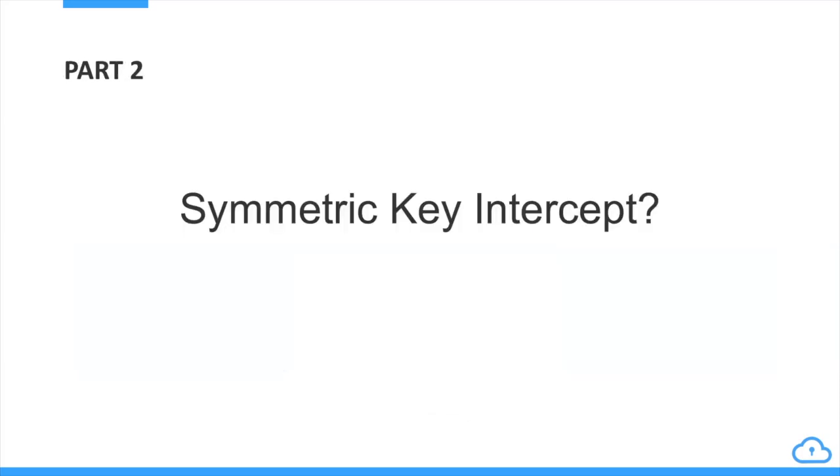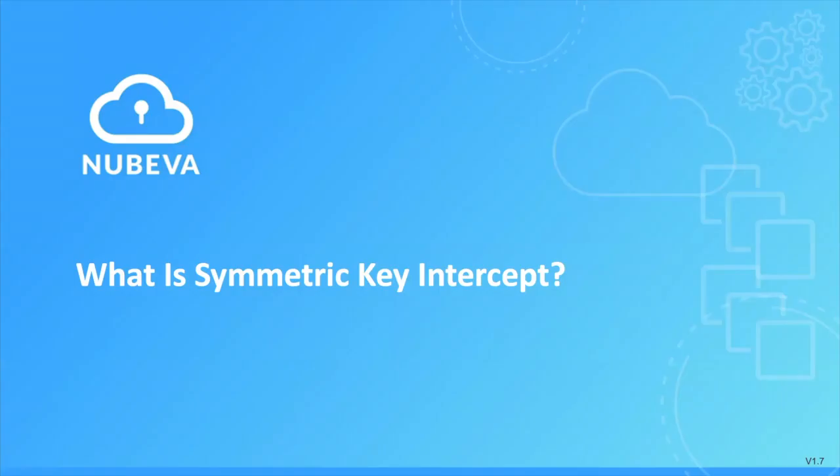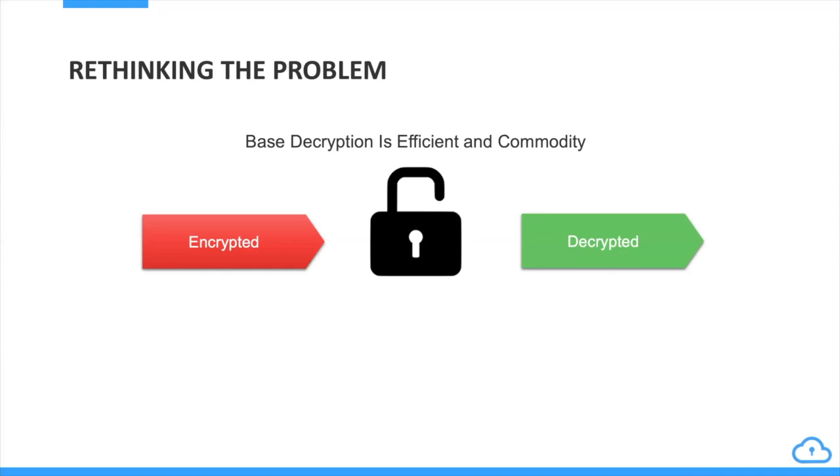All right, so let's move to symmetric key intercept, this stuff that we've been talking about, the new method. So let's restate what it is, and then we'll go into some details about it. The basic idea is around this. Let's start with the business need: you want to look at payloads. The challenge: all your traffic is encrypted, and it's being encrypted with these new levels that actually cause havoc to existing systems. Great, so there's a change in the world that you need to deal with.